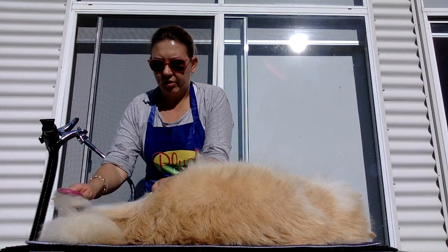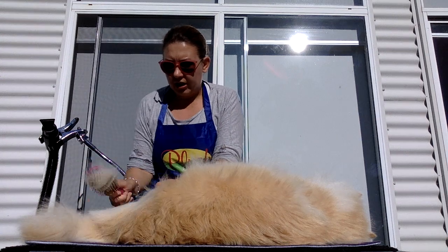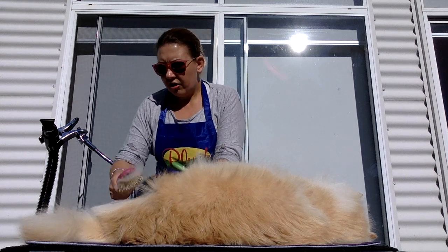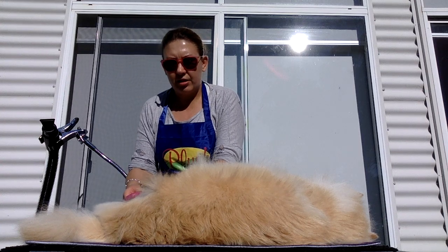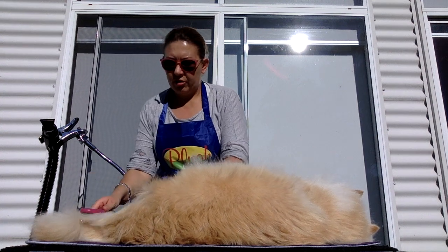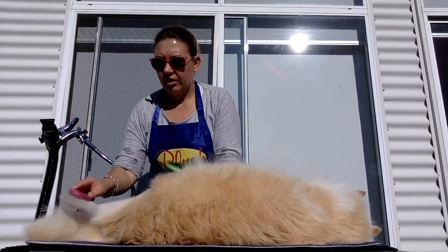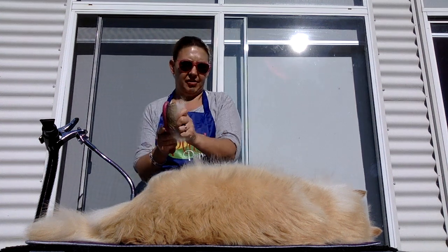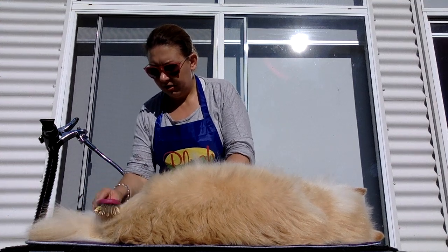So just pulling it back out of the way. She's got a really big skirt these days. Just working that coat back down, making sure that, and the reason we use the pin brushes is because they're really good at getting all the way from down at the skin, the root, to the end. The last thing we want to be doing is just a superficial brush on that top coat and not getting down to the skin, because that's where matting happens.